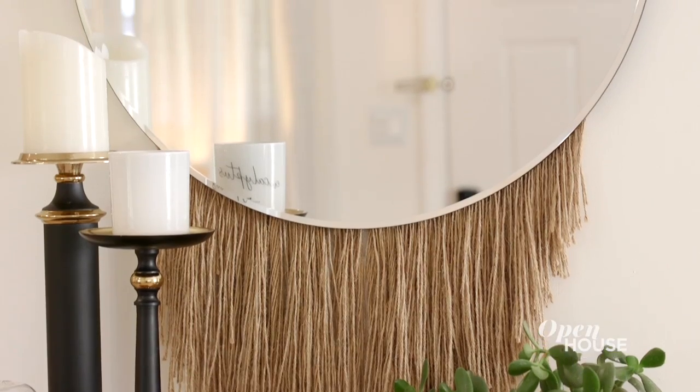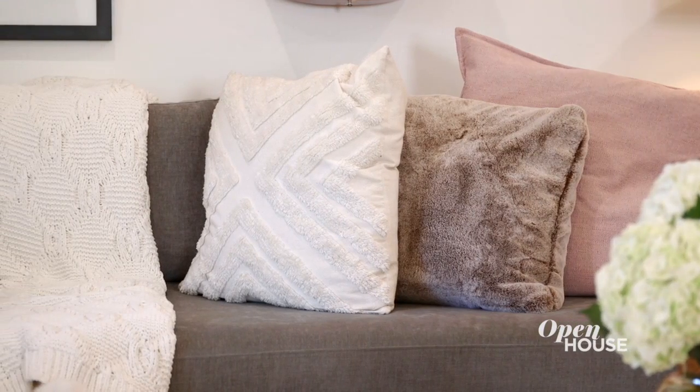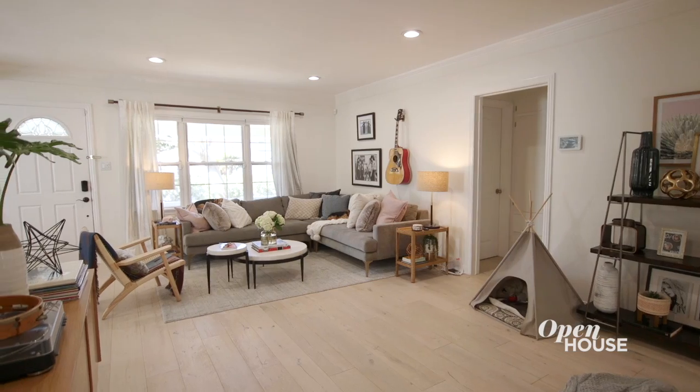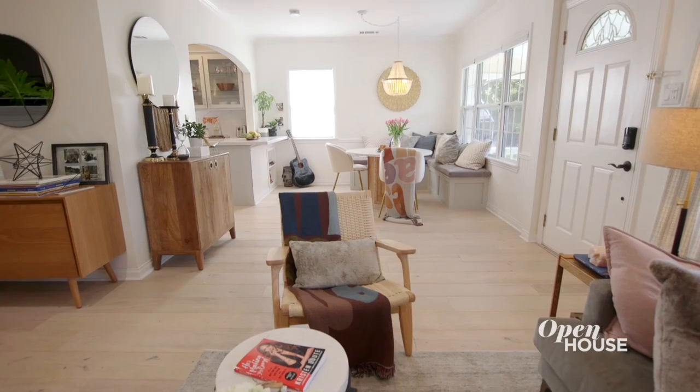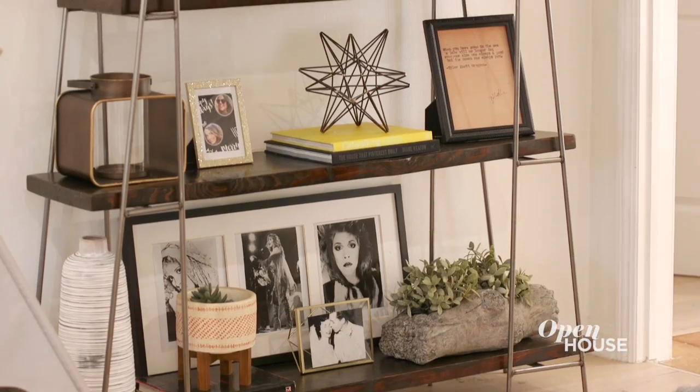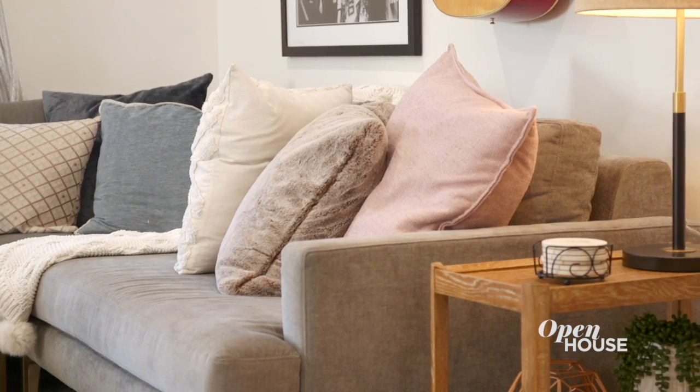I describe my personal style as boho-chic with a modern twist, and I really love the charm and character of this home and how old it is, but it was also really closed in and had dark wood floors, so I wanted to just open it up and make it feel light and airy. For the furnishings in this room, I like to mix metals and mix woods and just really mix it all up, but also keep it really cozy.